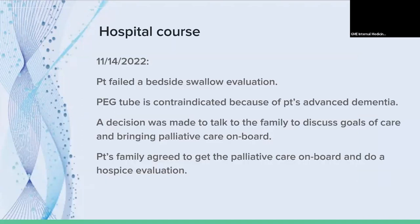Now it's been about 7 more days since we saw her, since she came to us on the 8th. At this point, we know that she failed her swallow evaluation. We talked to the family about a PEG tube possibility since we couldn't continuously keep her on an NG tube. She couldn't be discharged on an NG tube to the nursing home, so we needed a more viable permanent option. We discussed with the family.